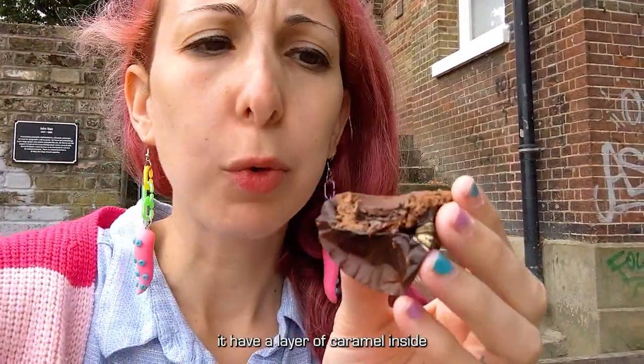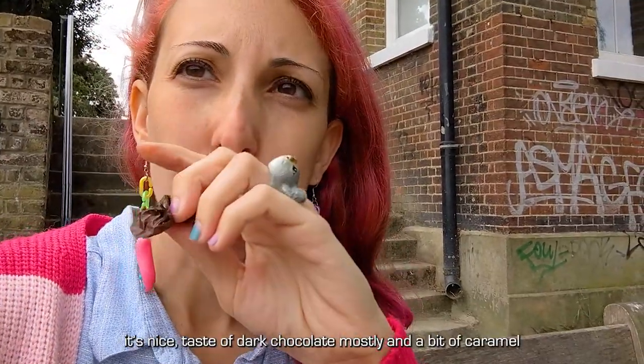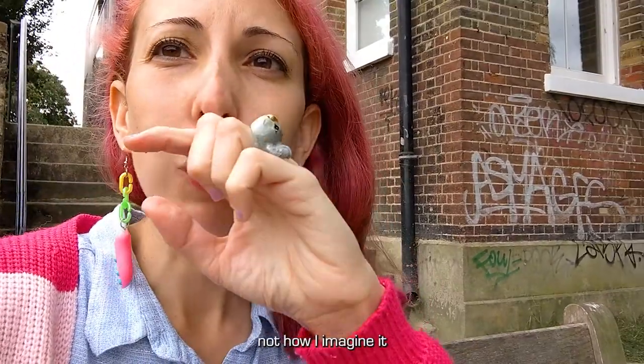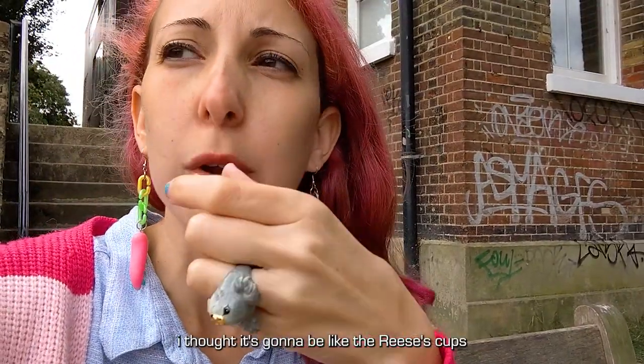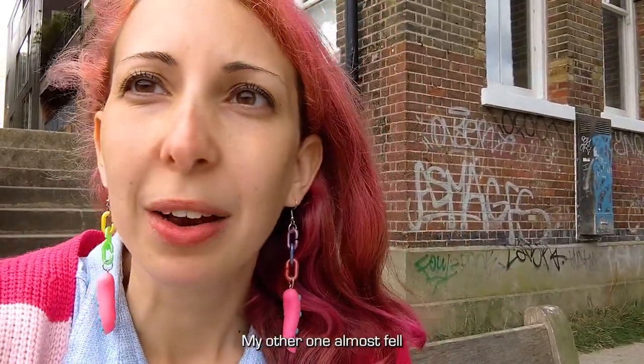It has a layer of caramel inside. Interesting. It's nice. Taste of dark chocolate mostly, and a bit of caramel. Not how I imagine it, so it's gonna be like the Reese's cups. It's quite different. It's good, I like it. My other one almost fell.